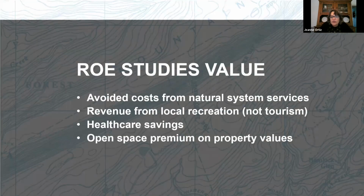So in our studies, we value 4 things. The avoided cost from natural system services. For example, if a woodlot is filtering the air, providing stormwater management, if people are walking through it and saving on healthcare because they're staying healthy, then we want to put a value on those. So we calculate the avoided costs from natural system services, for example, stormwater management, the revenue from local recreation. Again, the example, someone getting out and staying fit in the park that Rick just talked about. When they're out there in these resources, they're staying healthier and saving on healthcare and bringing in revenue.